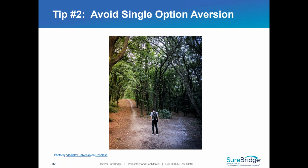Tip number 2, I always say avoid single option aversion. There's a book called The Science of Selling, and he talks about a study that was done with selling DVD players, right? And again, long time ago, DVD players, but basically in scenarios where they only offered one DVD player, only 30% of the people that looked at them purchased one. But when they offered 2 DVD players, 30% purchased the first one, 30% purchased the second one. And it's not the percentages that purchased it, it's the fact that 60% of the people purchase a DVD player. And so by showing multiple options, it increases the likelihood that the client chooses one of them, because they're going to choose the one that makes the most sense to them.